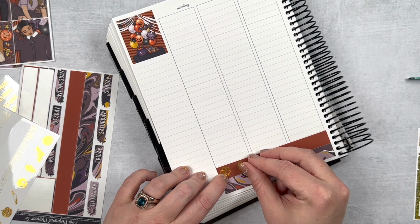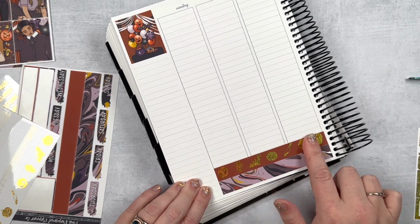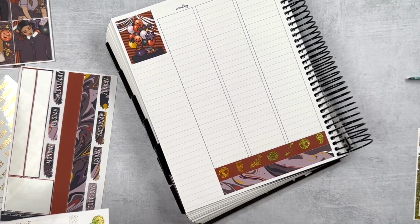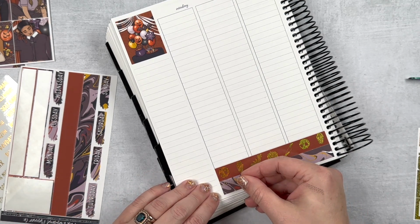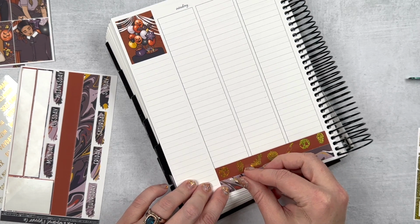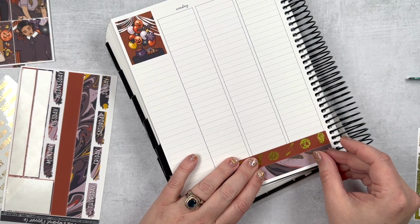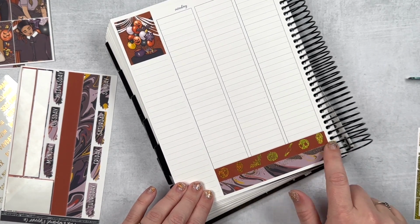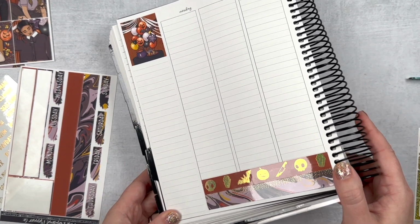Okay, so let's match it up and lay that down. Oh, most definitely. And then the other one is like some confetti, and I think that's perfect for down here. It makes it easy. Alrighty. Oh, there we go. Okay, fix it. How do we like that? Oh, that does look pretty cool.